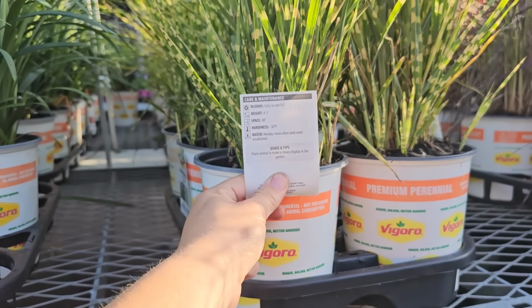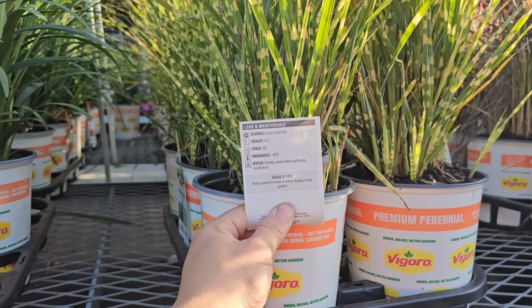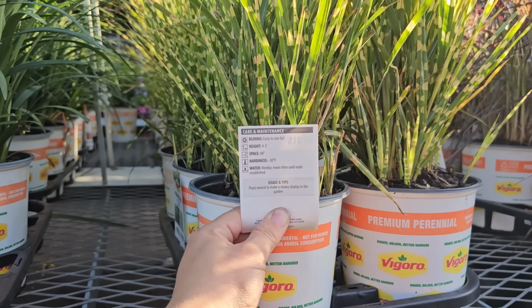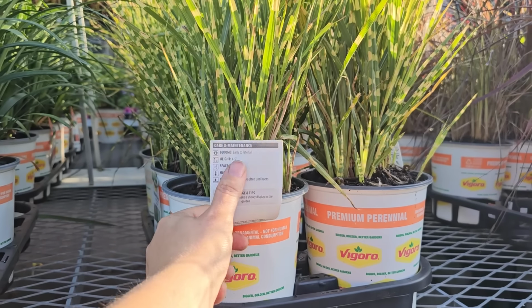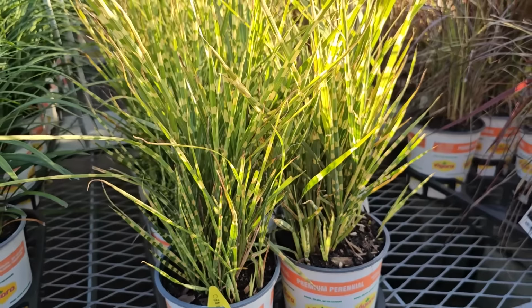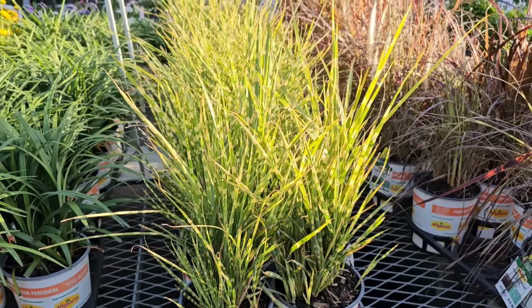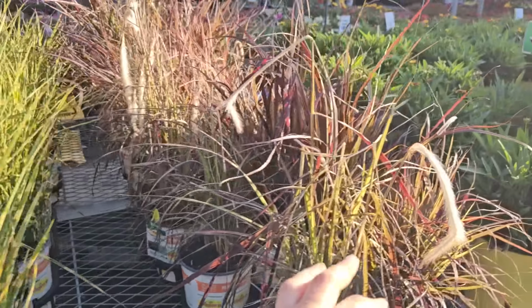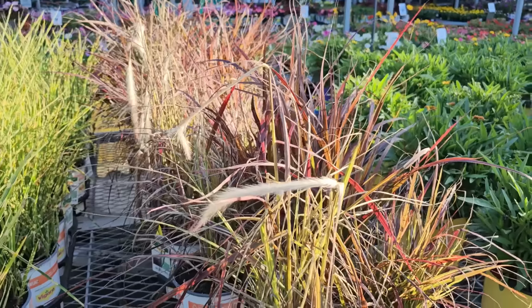Deer typically stay away from ornamental grasses, and this variety gets to be 4 to 5 feet in height and needs 48-inch spacing, hardy down to negative 30 degrees Fahrenheit. And it says it blooms early to late fall. Whenever you see that on a perennial grass, it usually just means that that's when it sends up its plumes. Those are the blooms on grasses, sort of what you see here. Okay. And they'll all look different depending on the variety of grass.